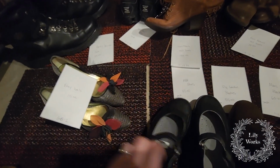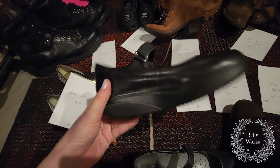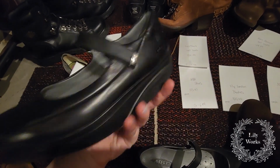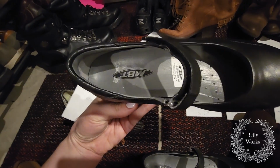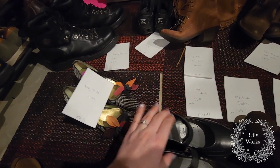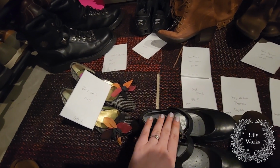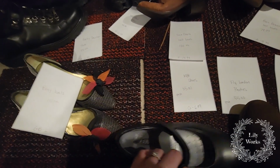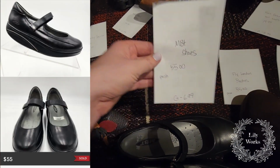Okay. These, you guys might know that I just picked up for $6.99 at Goodwill. These are these toning exercise walking shoes. These are by the brand MBT. So I think this is my third time selling this brand, and this was a good pickup because these shoes sold for $55 on Poshmark and I paid $6.99.